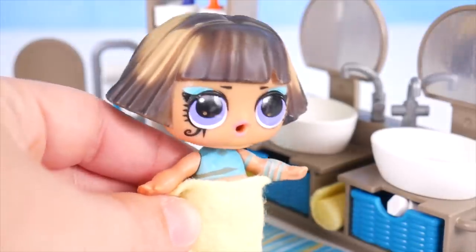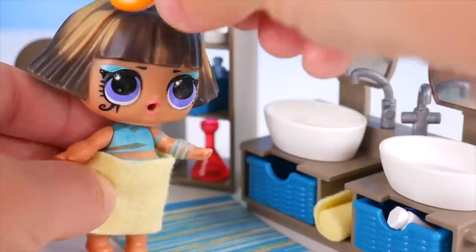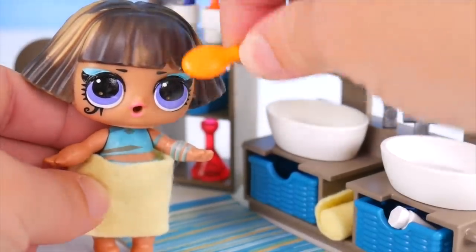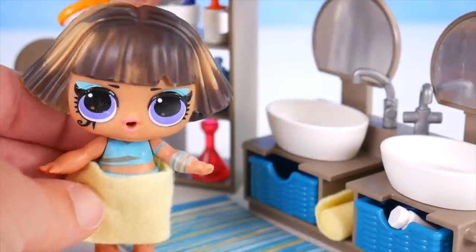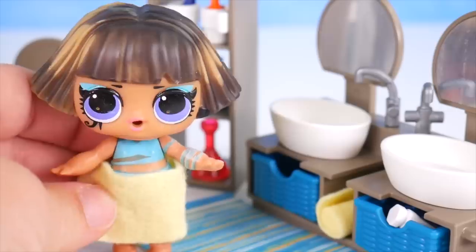Perfect. Just need to brush it up a little bit. I think that brush is in here. Yes, it is. Brushing those bangs down. Perfect. And getting all the sides and the back, everything in place. Got it. Time to get dressed.